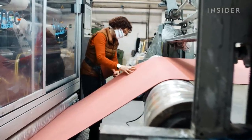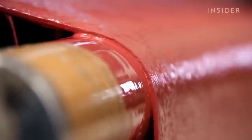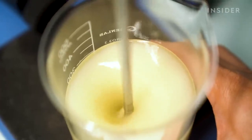And Carmen is not alone. Entrepreneurs in other parts of the world are making money from pineapple scraps. Here are 3 companies turning the fruit into textiles, disposable plates, and eco-friendly cleaners.